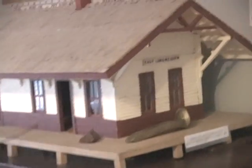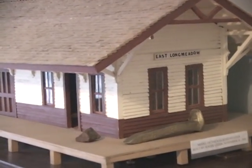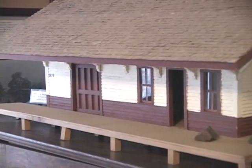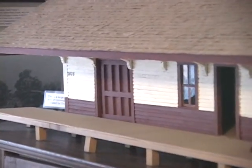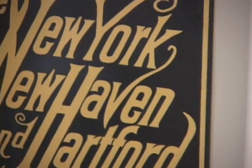This was a model of the depot made by Roger Leaguer that's very painstakingly put together and proudly on display here. There's a couple of locks donated by the Rintoul family from the New York, New Haven, and Hartford Railroad.